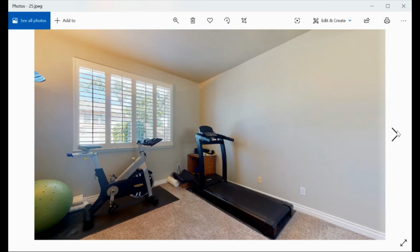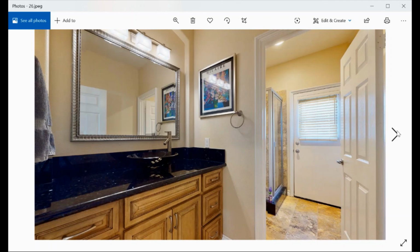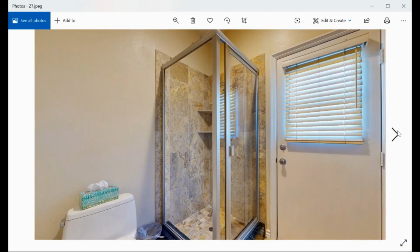Here's bedroom number two on the first floor. Again, brand new carpet throughout the home. This is currently being used as an exercise room, but it is a bedroom with a very nice size, fully functional closet. And here's the bathroom that goes with this bedroom. So again, multi-generational living, plenty of space, two bedrooms and two bathrooms downstairs.